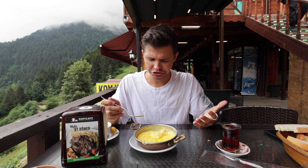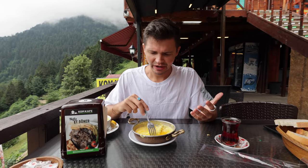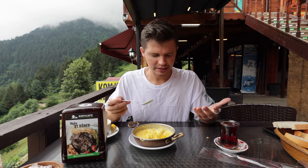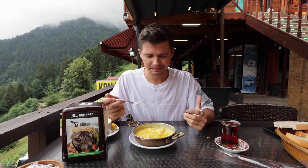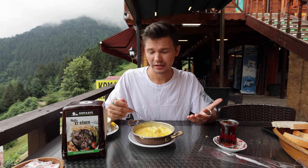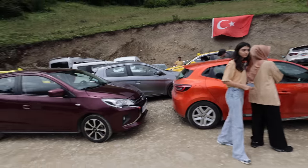Mmm, tastes like cheddar cheese. This is a really good cheese. They've melted it down, added some maybe butter or oil, and that's really it. I'm assuming you put it on bread, or maybe you just eat it by itself, but I like it.